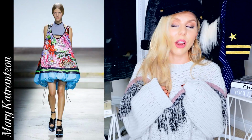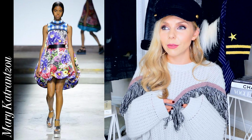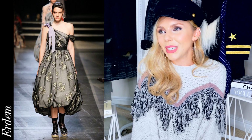The balloon, I'm going to keep mentioning this in every video, the balloon style dress, balloon style sleeves. Things were baggy and balloony. I like that word. So the balloon structure is definitely something to look out for. I'm excited to see again how the high street will adopt that, because I love a little cute balloon mini dress. It's so cute.